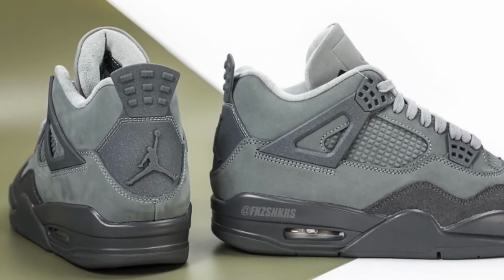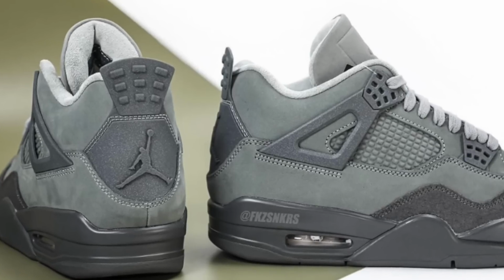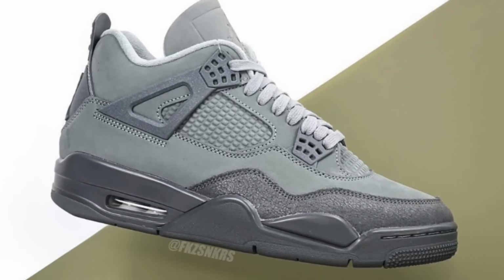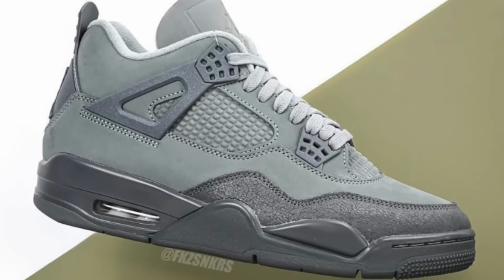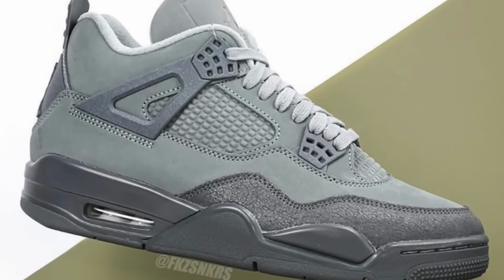Now, normally, Jordan Olympic pairs are actually a pretty big deal. While not all of them were extremely profitable when they first dropped, like the Jordan 6 Olympics wasn't really profitable, I think this Jordan 4 is going to be a much bigger deal. The Jordan 4 model in general tends to have a lot more demand. Not only that, but the colorway is really universal, and we got some unique materials on them too.